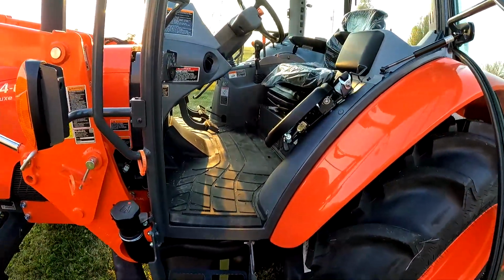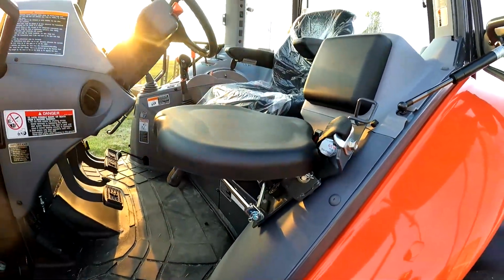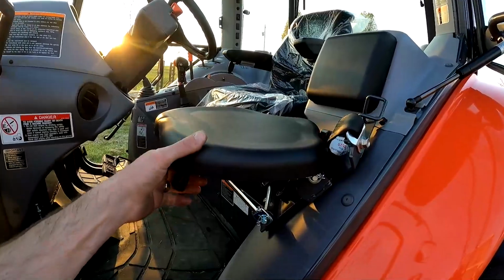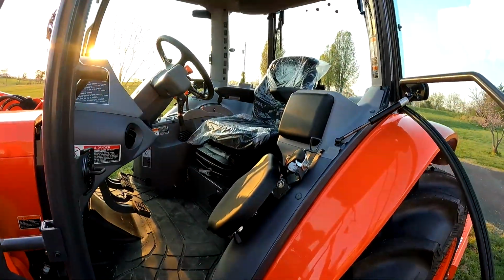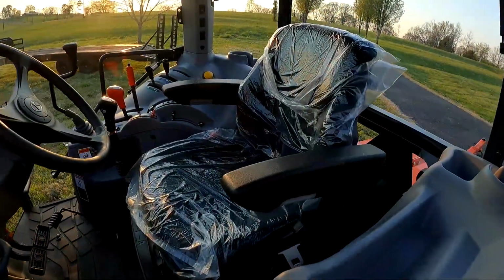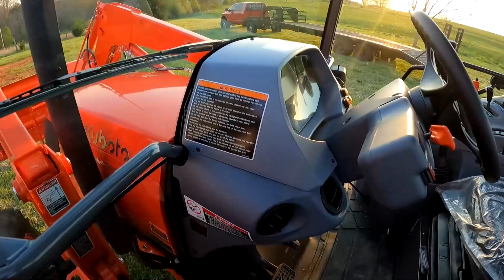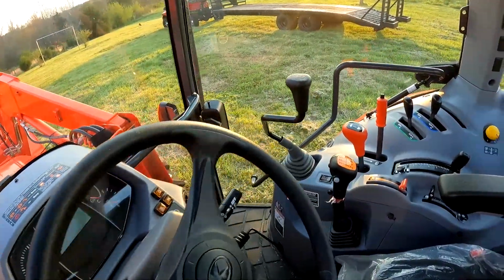Inside here, I've not even removed the plastic or anything. Got our buddy seat right here for the kids. Got a little seat belt on it. My wife was actually sitting on that, holding my youngest daughter. She's 1. Just to browse around the interior.